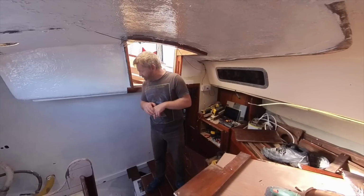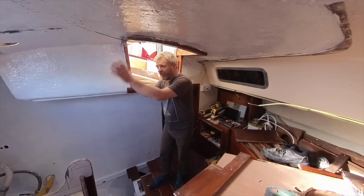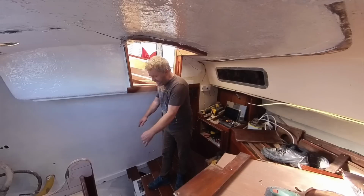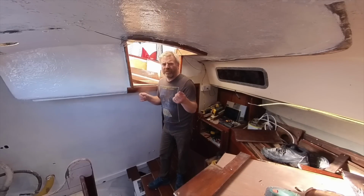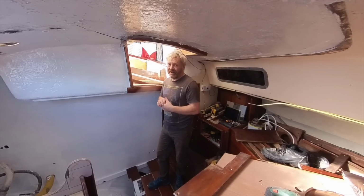The next thing I've got to do then is rebuild the sole boards, because down here, obviously, with the arrangement with the toilet cubicle, the heads cubicle, the floor was on 2 different layers, and this teak floor only went up to there, and then there was some plywood flooring with horrible old floral pattern melamine in there. That's gone. So I'm going to have to create something out of nothing now.